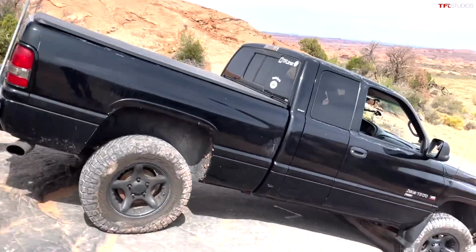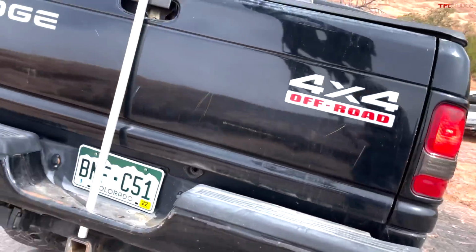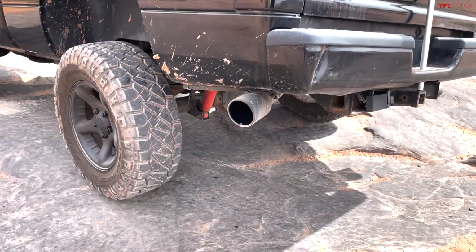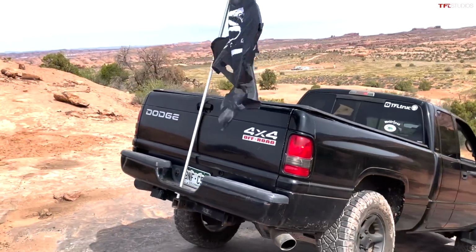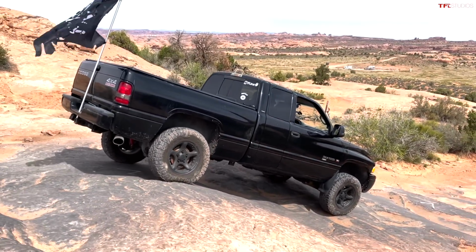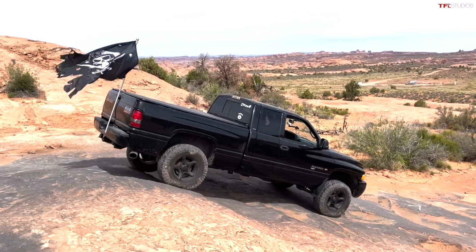All right, let me go. I'm gonna jump in mine and go have an extra run specifically for that. All right, so this is Nathan's truck. Of course, he's the pirate. Oh, your driver's side is great. So his driver's side pipe is okay. The passenger side is in bad shape. Of course, he's the pirate. He's the pirate of the group.